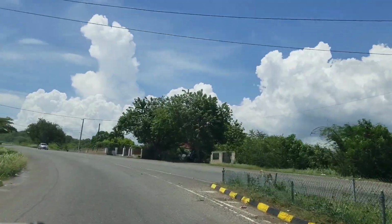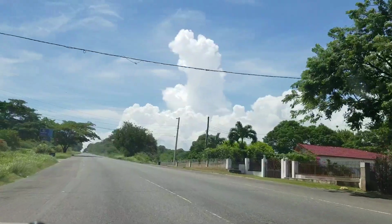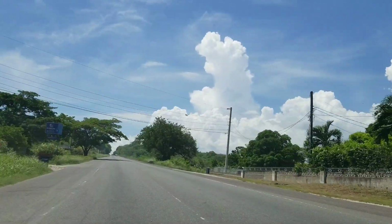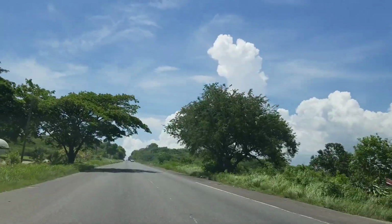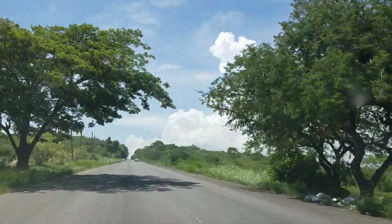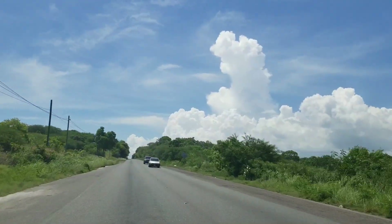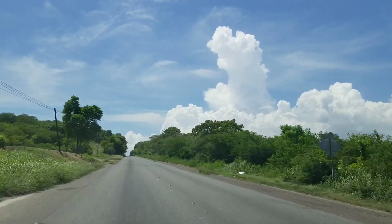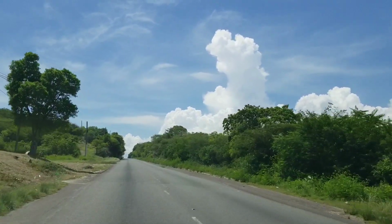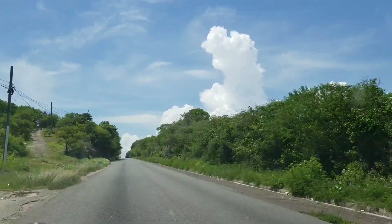Today we're driving on the Bustamante Highway. This highway runs from Sandy Bay all the way back to Maypen. Now this road, unfortunately, is the most dangerous road in Jamaica. It has more road fatalities than any other road in Jamaica. Mandela Highway is the busiest road in Jamaica, but this road has more fatalities.